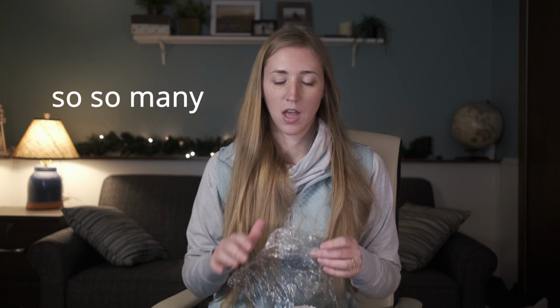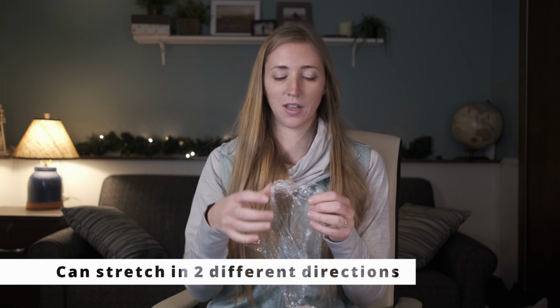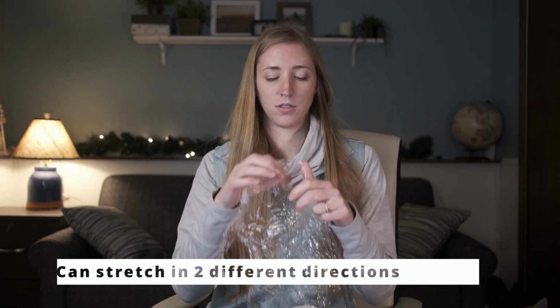When you're looking at all the different types of plastic that you get, you might think, well, there's so many different types, how am I going to keep track of it? The best way to test that is to stretch it. So you can stretch it in two different directions if you're able to put it in the special plastics recycling. See how it goes both ways pretty easily.